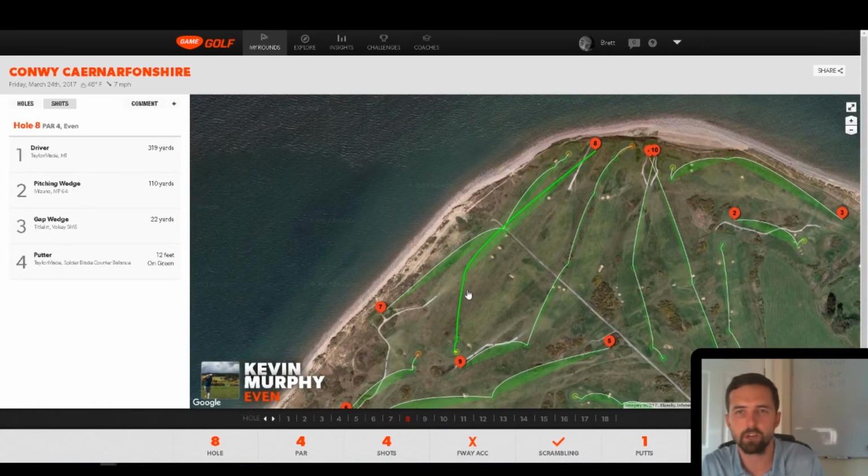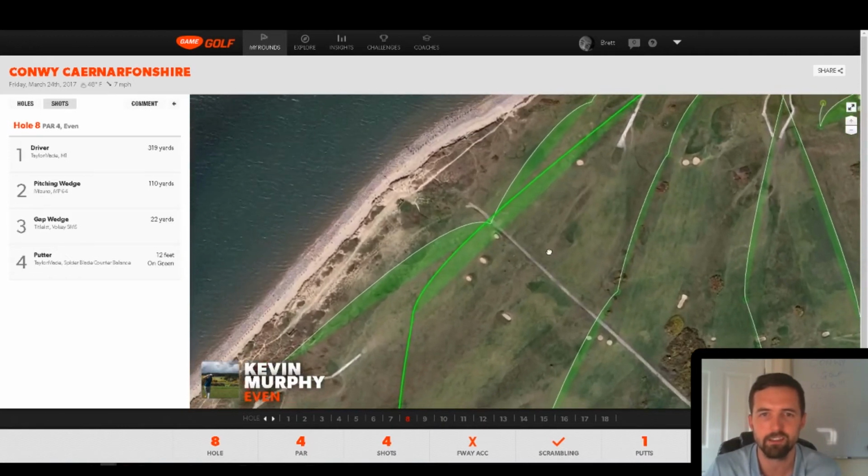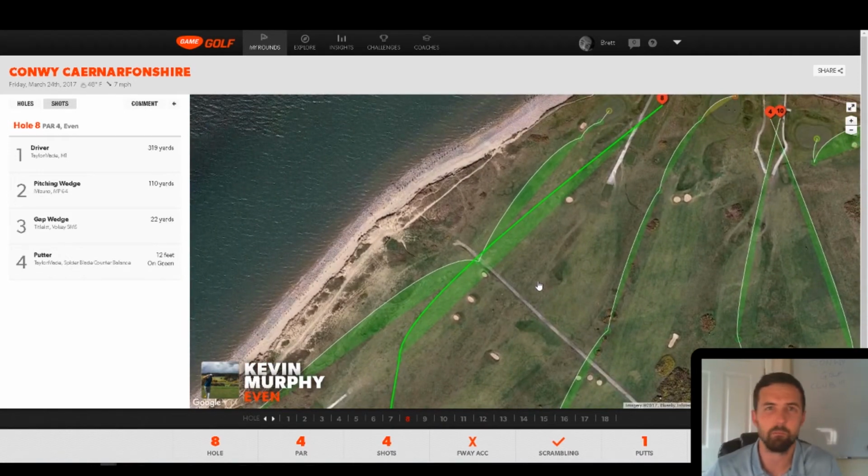So again, he went driver again. I'm guessing he was downwind on this one. He went 260 up 7 and 320 down 8, so I'm guessing the wind was in his favour coming back down 8. Again, this is going to be a massive factor. Wind on the day is so difficult to judge on links courses like this, not only because of the dips and hollows, but also the wind.